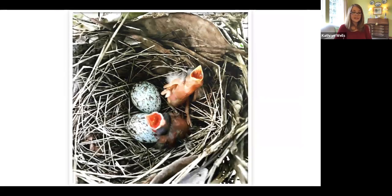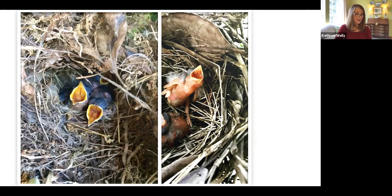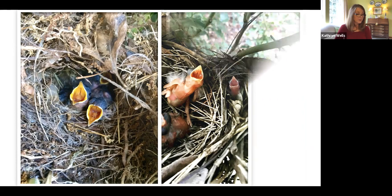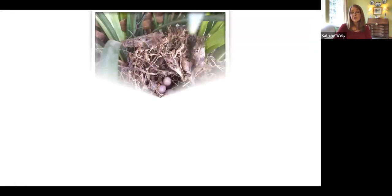So the other thing I see a lot, and you probably do too, are northern cardinals. And they tend to build nests in the shrubby layers of the landscape, ranging from 3 feet to 10 feet from the ground. I have found them in my yard in everything from rose bushes, particularly rose bushes. I don't know why they like rose bushes, but they do, to yaupon holly trees.